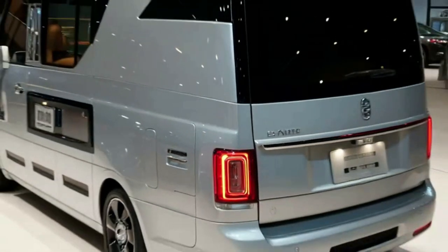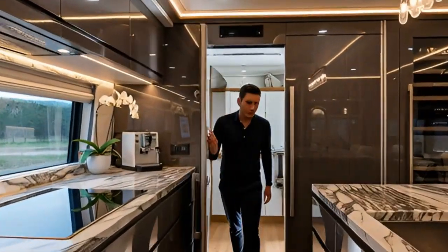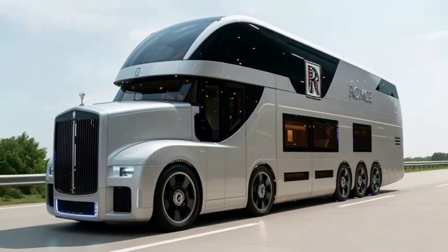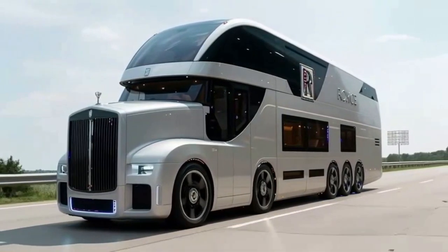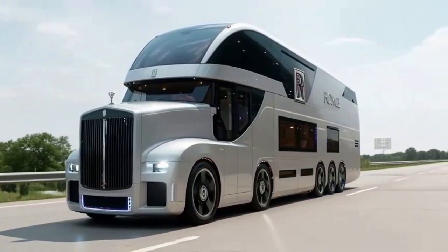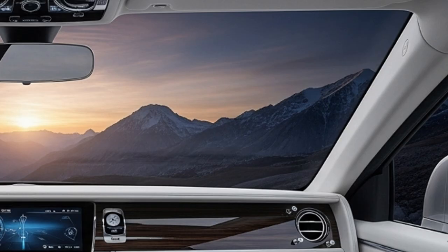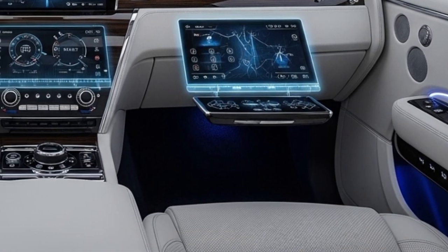So, where does the 2026 Rolls-Royce Motorhome stand after everything we've seen? In simple terms, it's not just a motorhome, it's a statement. On the plus side, it delivers jaw-dropping luxury, a design that commands attention, an interior that feels closer to a five-star penthouse than an RV, and technology that blends convenience with exclusivity. The hybrid V12 and air suspension ensure that driving this massive machine feels surprisingly smooth and quiet, while features like the AI assistant and private lounge deck push it into a league of its own.